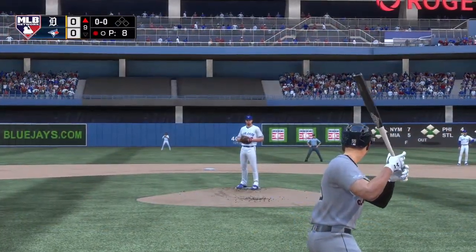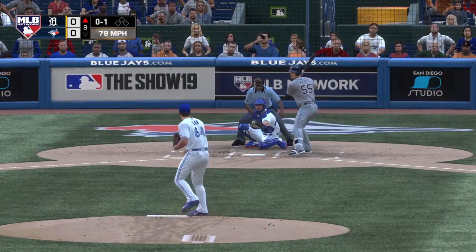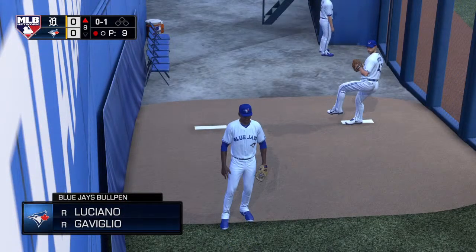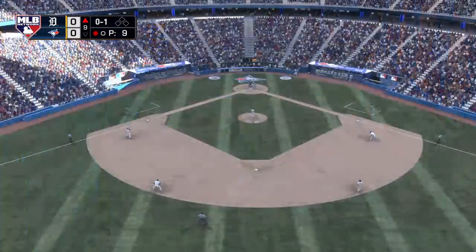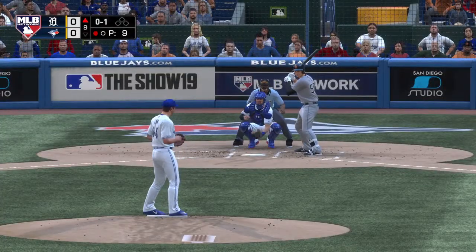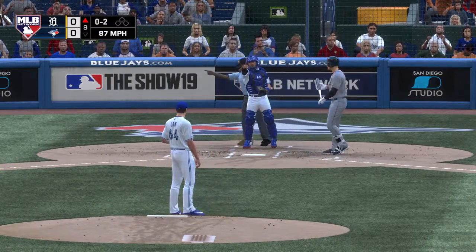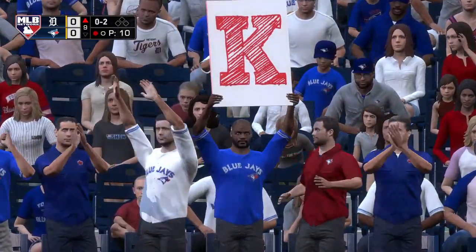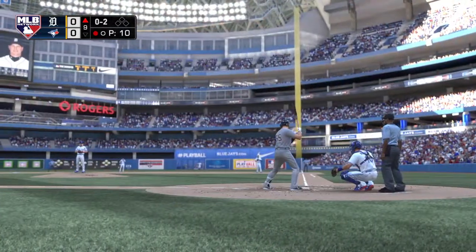Ready now, John Hicks. He's working on a 1 for 3 thus far. Starts him out with a curveball for a strike. And some action now in the Toronto bullpen as a right-hander starts to get loose. A swinging strike, and now it's 0-2. Hey guys, that's just a nasty pitch right there. I can't tell you how many nightmares I've had about nasty sliders, and that's exactly what that was right there.